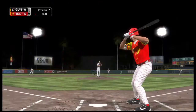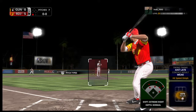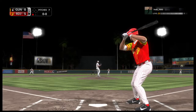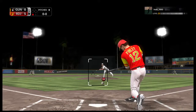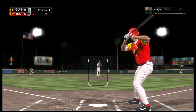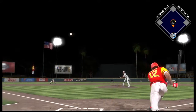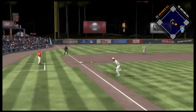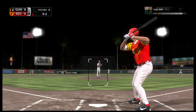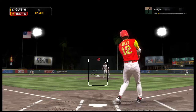So here's the cleanup hitter, Steve Finley. It was a flyout for him in his last trip. Ready with the first pitch. Here it comes. Just able to get a piece of that for strike one. Just got a piece up the line. That goes foul. 2 strikes on him now. Here comes the 0-2 pitch. And the slider gets him swinging.